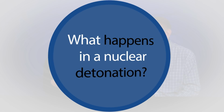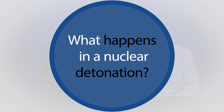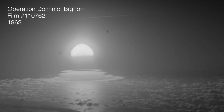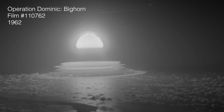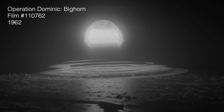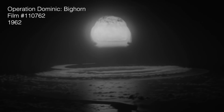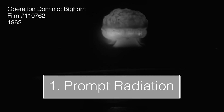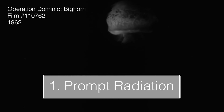From beginning to end, can you walk us through the big basics of what's happening in each of these detonations? When a nuclear detonation goes off, you end up fissioning uranium or plutonium, some sort of nuclear fuel, and it produces this huge amount of energy in a very small volume. There are 4 major effects caused from a nuclear detonation. The first one is prompt radiation that's being emitted by the fission process. So you get prompt gammas and prompt neutrons and neutrinos and so forth.